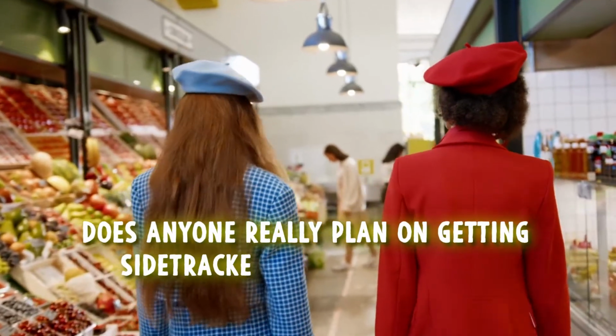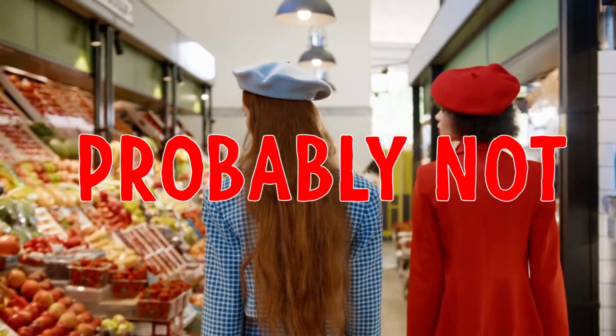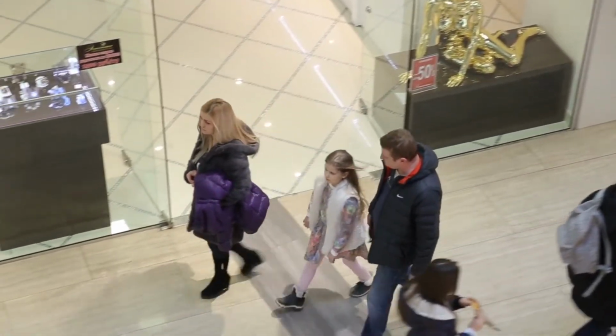Does anyone really plan on getting sidetracked while they're out shopping for essentials? Probably not. But if you get caught in this scenario a lot, you might want to make a point to avoid stores which make you spend too much money.